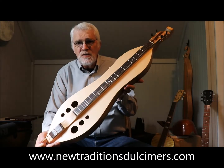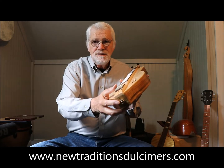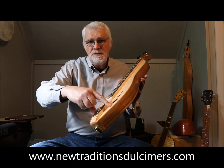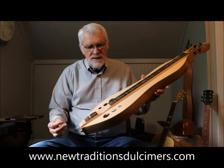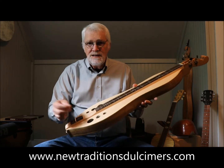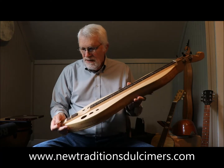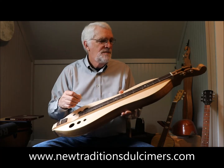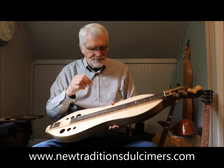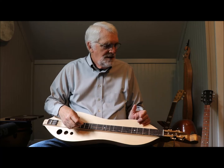This Dulcimer also has the New Traditions twin Dulcimer pickup in it. It has the input jack right here, and then it's got two piezos located roughly about here on the soundboard. The piezo pickup allows for a cleaner pickup sound if you're looking to amplify your instrument. It doesn't pick up the hand sound of an underbridge, undersaddle pickup. And in my opinion, just my opinion, it's a really great sounding pickup.